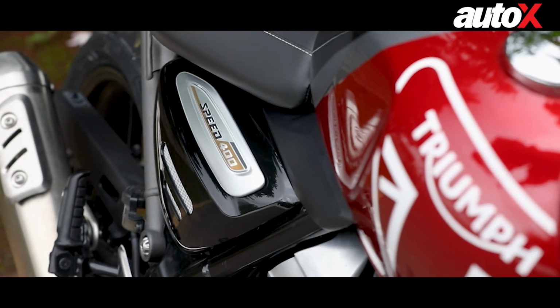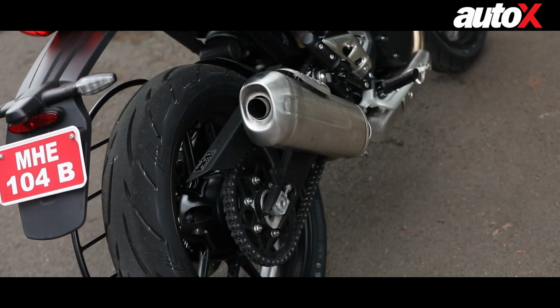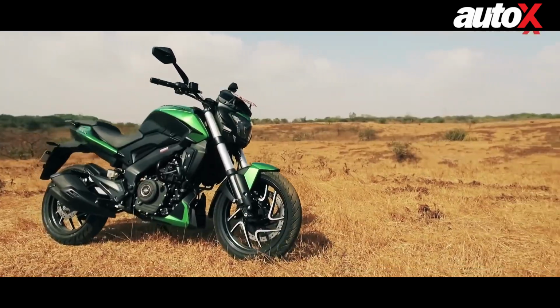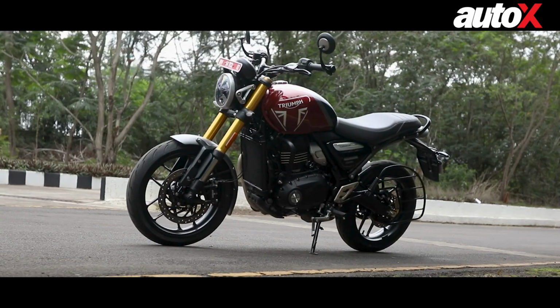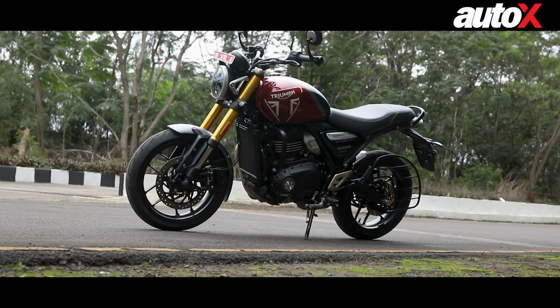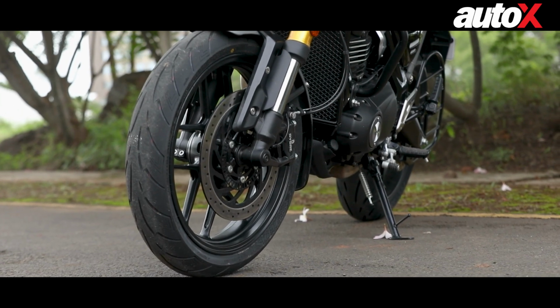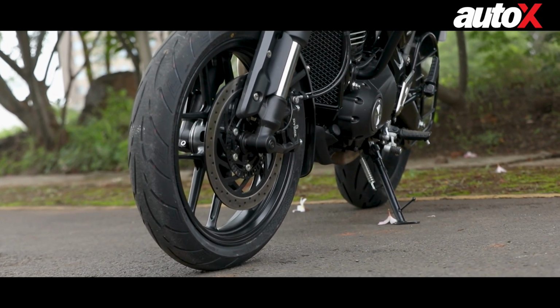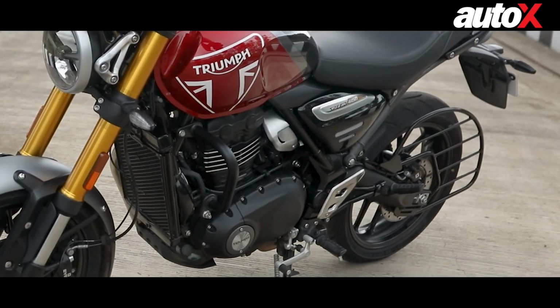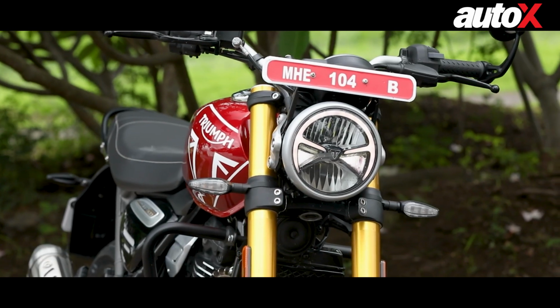In terms of size and dimensions, the Speed 400 with its 1377mm of wheelbase sits somewhere between the Royal Enfield Hunter and Bajaj Dominar 400. It has a curb weight of 176kg, which makes it around 6kg heavier than the global version. Now, this gain in weight has come due to several factors. The wheels, for instance, have been reinforced for Indian road conditions and as a result are heavier. And there's a sari guard and a front number plate, which is required by law in our country.